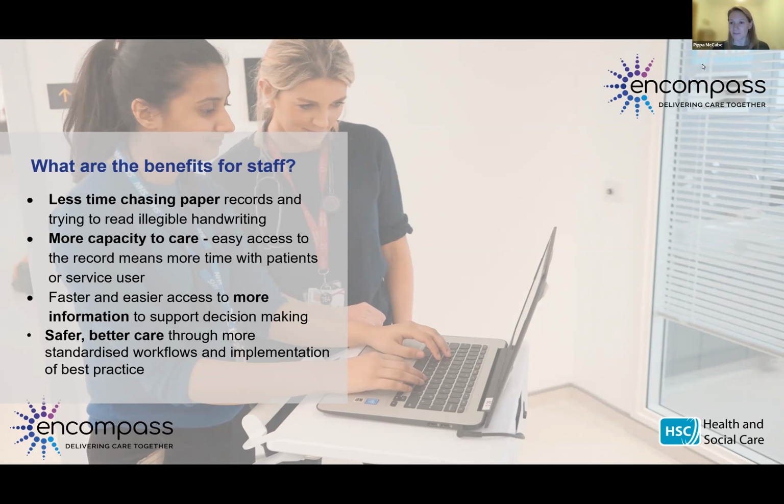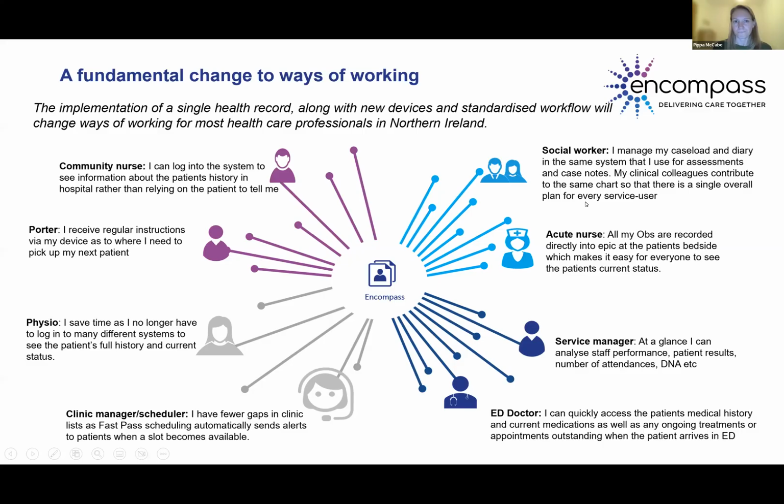We should be able to get the information we need about them more easily, especially those poor historians where you can't get a full patient picture about your patient's history. That hopefully should be accessible through the record, and it should then lead to safer and better care through all of those standardized workflows that we've talked about.